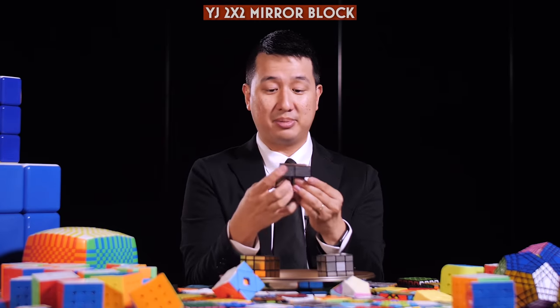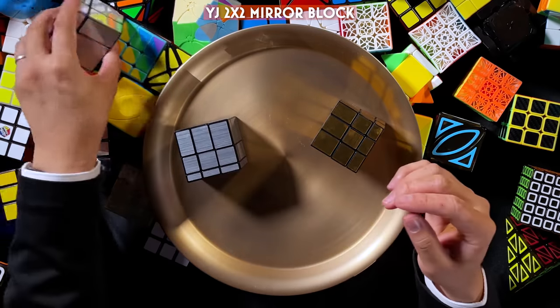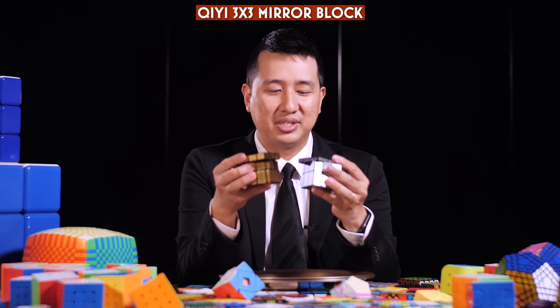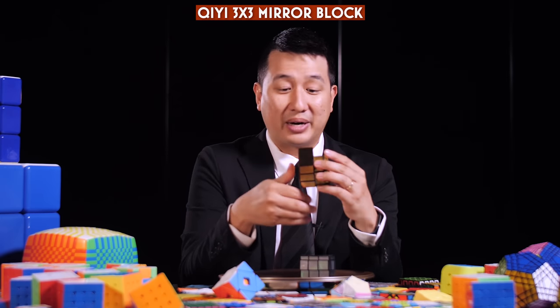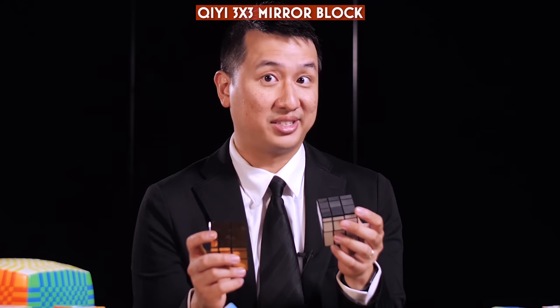Here's our 2x2 mirror block. You can solve these guys with a color scheme because their shape dictates that they can only turn certain ways. And the 3x3. A lot of people reckon that these could actually be official WCA events because people practice them a lot and get really, really good at them. Yeah, maybe. I would recommend these in your collection as well.